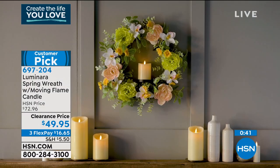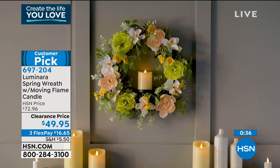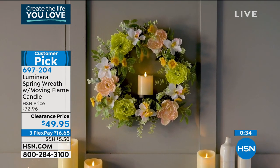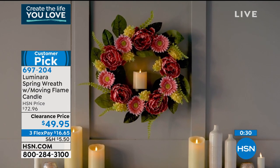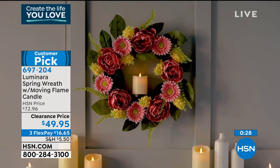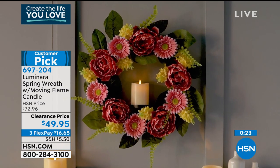You get the wreath and the candle in lavender. That's the yellow floral. We also have the lavender, which is the most limited. The eucalyptus, if you want all green, or the one you see right there, is the spring floral. 697204 is the item number to get that home.